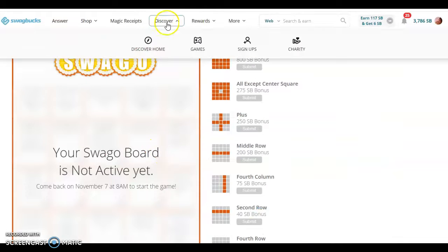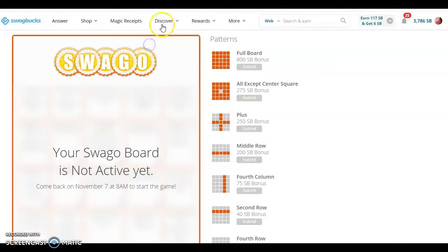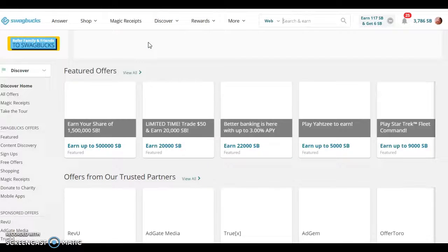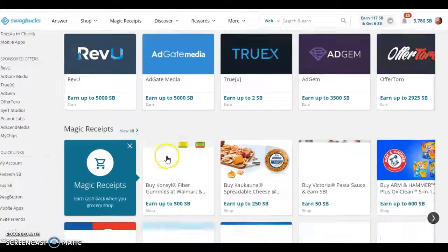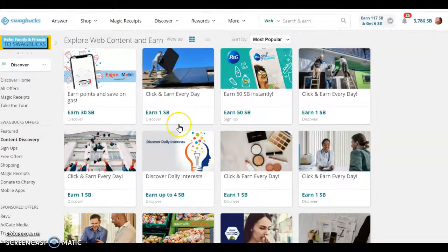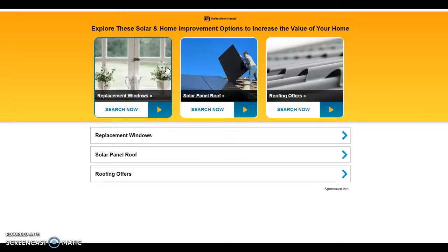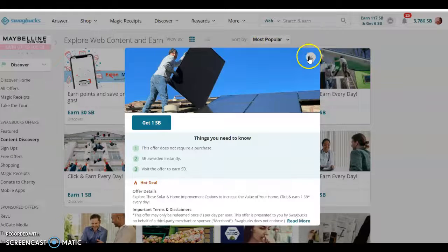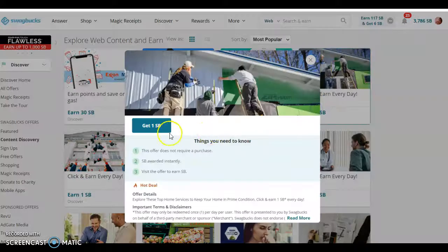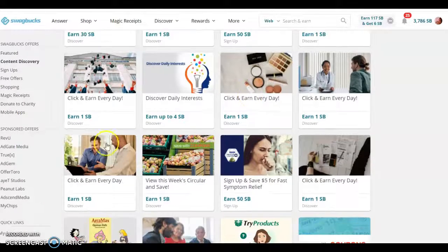Now, another one of my favorite ways to earn cash back is by going here to Discover and scrolling down to where it says Explore Web Content and Earn. So I will click on View All, and I will click here where it says Earn One Swagbuck. Then I will go back, exit that page, and just click as fast as I can.